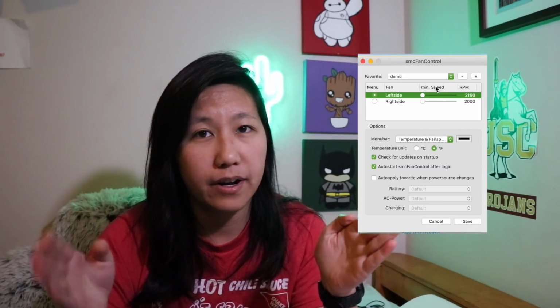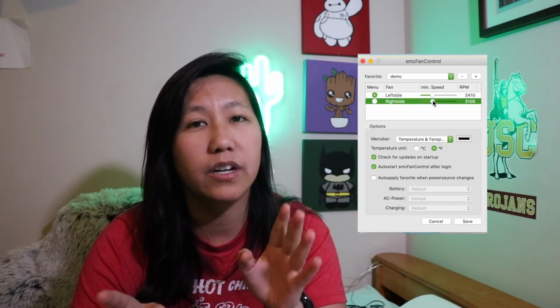So the nice thing about SMC Fan Control is that you can have presets that you set yourself that basically tell the fan how high or how low you want it to rotate. I have a MacBook Pro 15-inch, and it has 2 fans, a left and a right fan, and it'll let you choose the rotation of both of them. I generally like to set them as equal because I don't know why you would want one to be faster than the other.